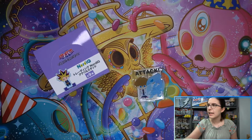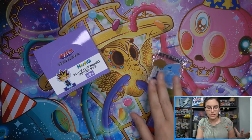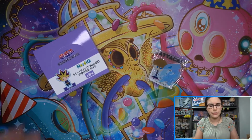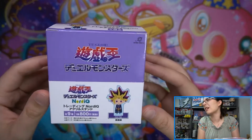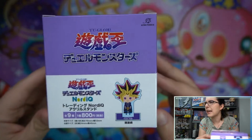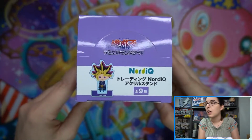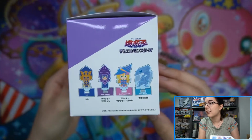I've never actually had anything from this company before, NORDIQ. I thought it was Keychains. I just misremembered. I remember I was telling you guys last week that I wasn't 100% sure, but it turns out they're little acetate, I think, clear stands. I have seen them before, things like this. I've never purchased any, though. I just thought they were so cute that I figured I'd try it.